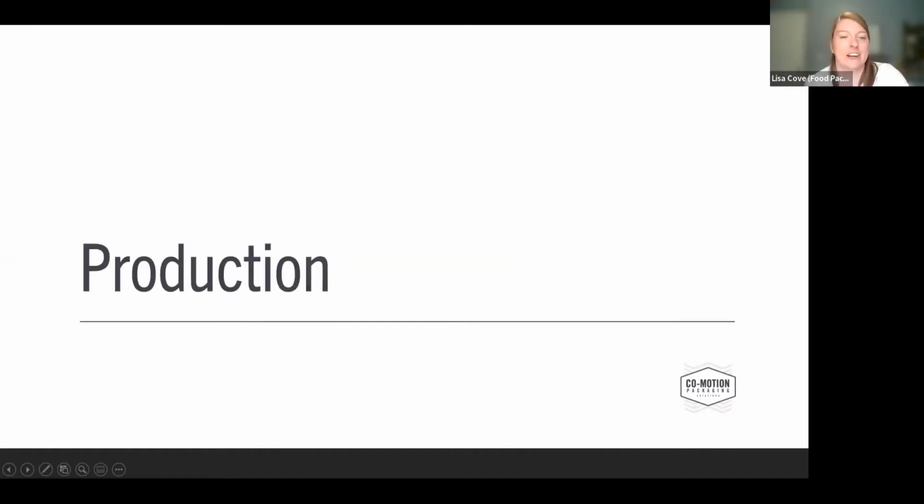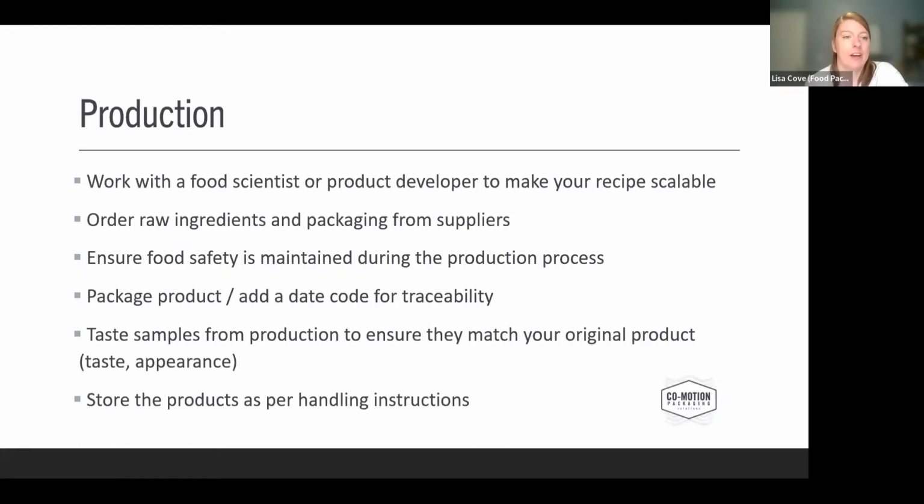So production, again, another headline in your business plan. Work with a food scientist or product developer to make your recipe scalable. Not every single recipe is just able to be scaled on a 1-to-1 ratio. And if you are trying to extend shelf life or different things like that, if you're trying to scale your recipe, often you should work with a food scientist to make sure that your recipe is actually scalable and it's going to come out the way that you want it to.